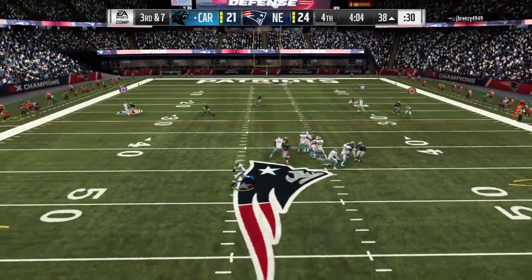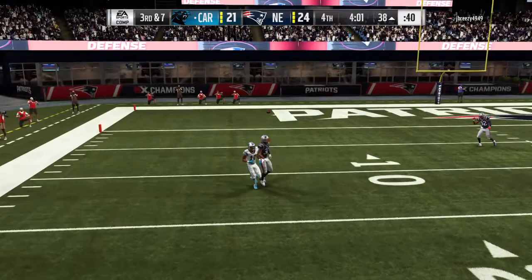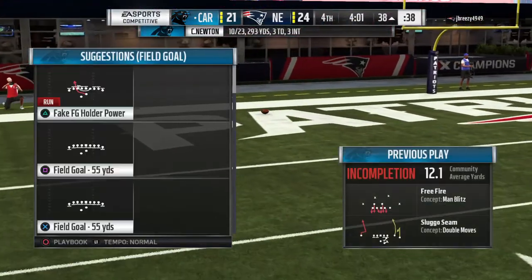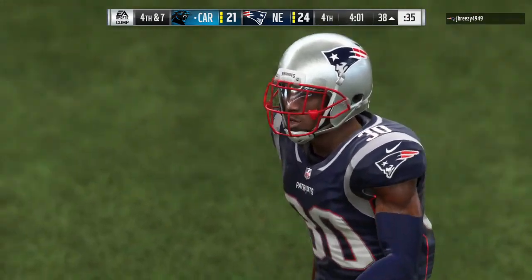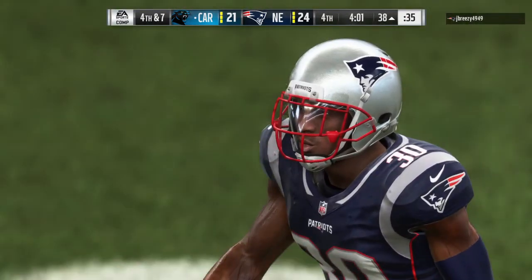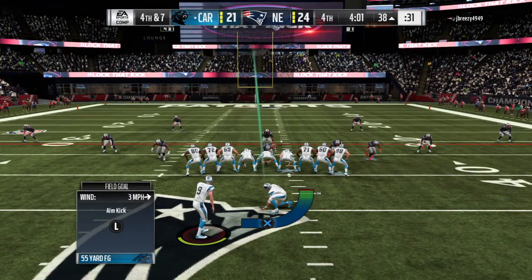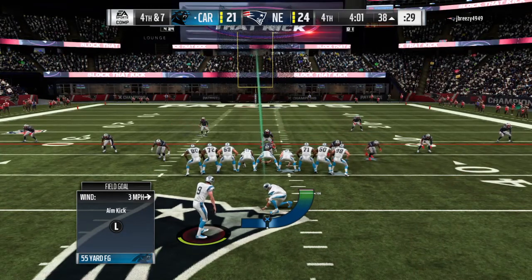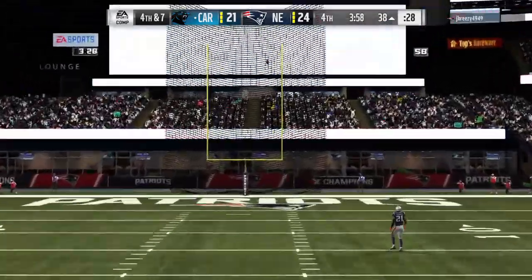A shotgun snap for Newton, dancing to his left, and that one drops incomplete as he got popped as he was throwing it. Well, any caused incompletion is good for a defense. But when you add to it that you get a little hit on the quarterback, knock him to the ground, make him think a little bit, hopefully knock him off his game, especially in a game of this magnitude, this tight in the fourth quarter, got to feel pretty good as a defense.